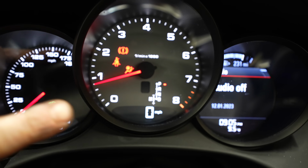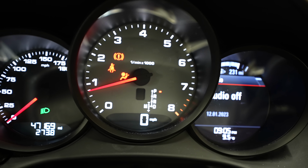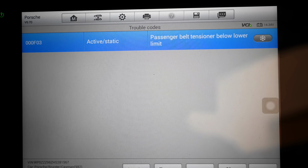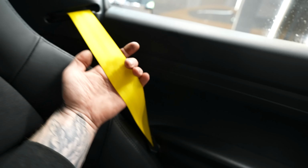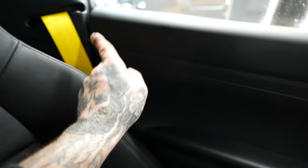There's just one more light, and that is this airbag light on the dashboard here. When we scan it with a diagnostic tool, we can see that this is caused by the passenger seatbelt tensioner. Sometimes when the airbags blow in cars, the seatbelts lock out. But on this car, only the passenger side seatbelt locked out. But I already sent both seatbelts off to have new tensioners put in, and also had the belt changed colour as well on both sides, but yet still I'm getting a fault on this passenger side.